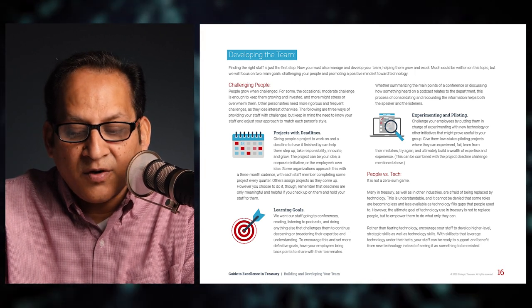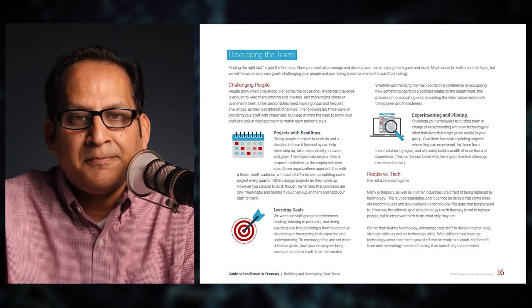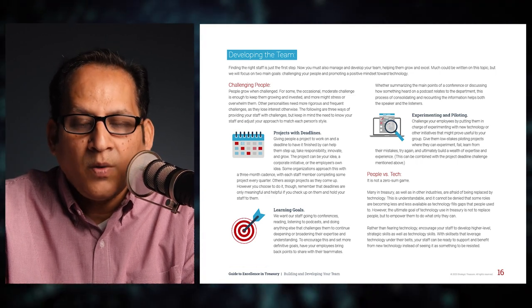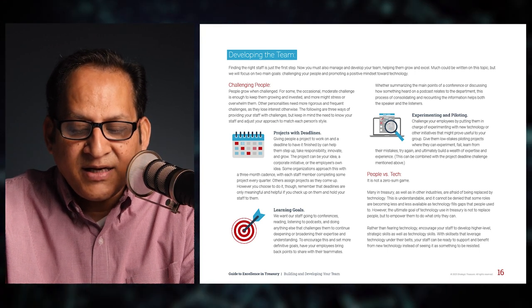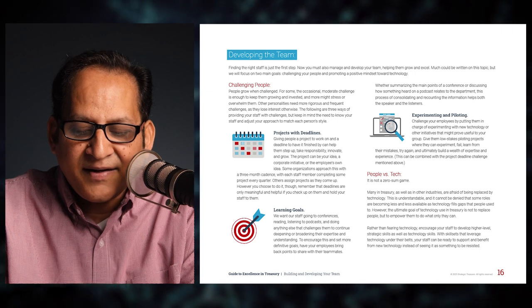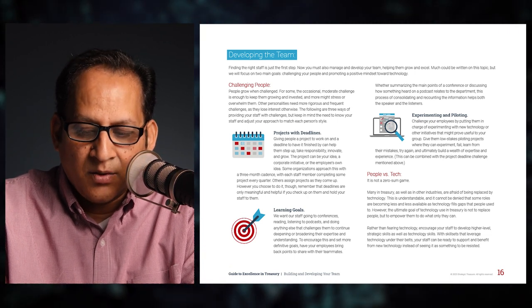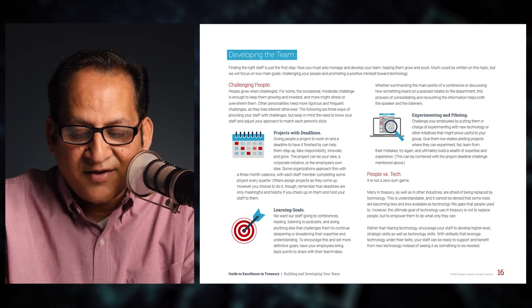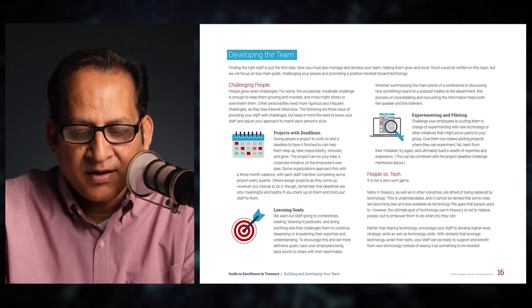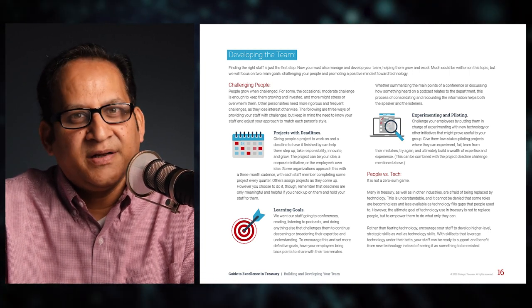However, the ultimate goal of technology use in treasury is not to replace people, but to empower them to do what only they can. Rather than fearing technology, encourage your staff to develop higher level strategic skills as well as technology skills. With skill sets that leverage technology under their belts, your staff can be ready to support and benefit from new technology instead of seeing it as something to be resisted.